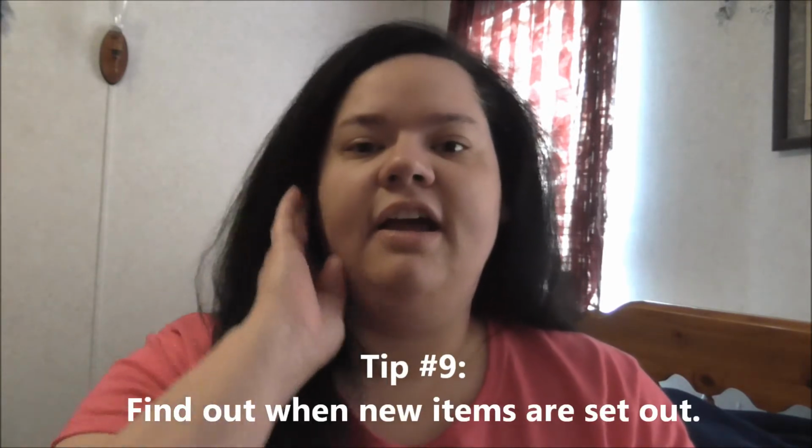Number 9 is ask someone at the store when their new items are put out on the floor. They get donations all of the time, so it's not necessarily when they get the newer items, but it's when do they actually display them. Because they go through a process of cleaning things up and pricing it, and some stores may even do some sort of an inventory or whatever. So you might just ask them what day they put fresh items out onto the floor. So that's a good way to get there early, to beat everyone else, to see all the new stuff first.